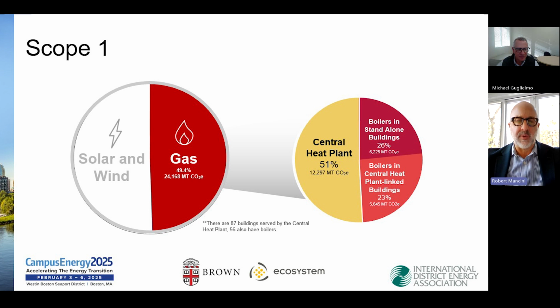Any unexpected obstacles that came up in this process? So addressing scope one has been really our biggest iterative journey. 51% of the campus is served by the central heat plant. You've heard me talk about that a few different times. Then we have 26% that are independent boilers, and we have 23% that are boilers in facilities that are served by the central heat plant. What that means is those boilers are in place during the summer months when the central heat plant is down. All of these have to be addressed within our scope one solution.